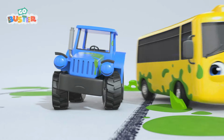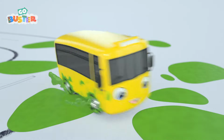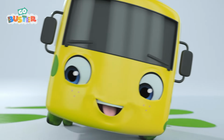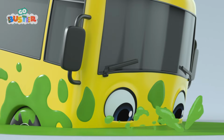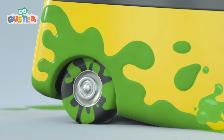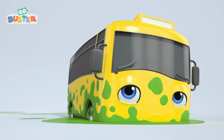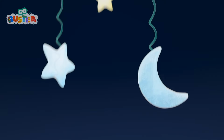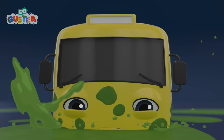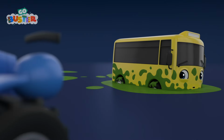Buster races through the slime at Halloween. The gooeyest, spookiest slime you've ever seen. Buster slips along, oh he won't stop in time. Poor Buster is stuck in the slime. Buster is stuck and it's Halloween. Nighttime comes and it's scary as can be. But look who's come to save the day.